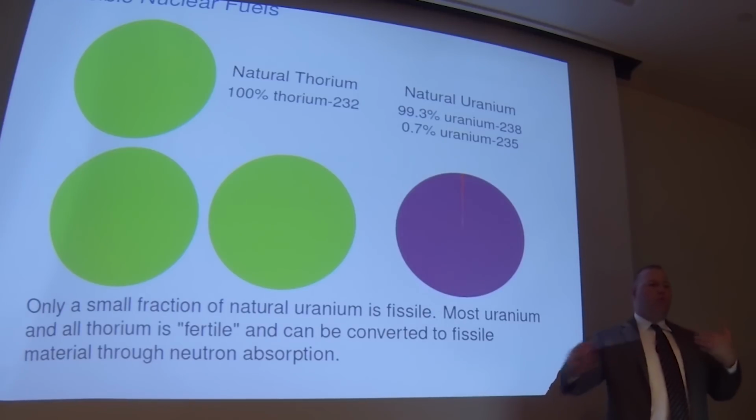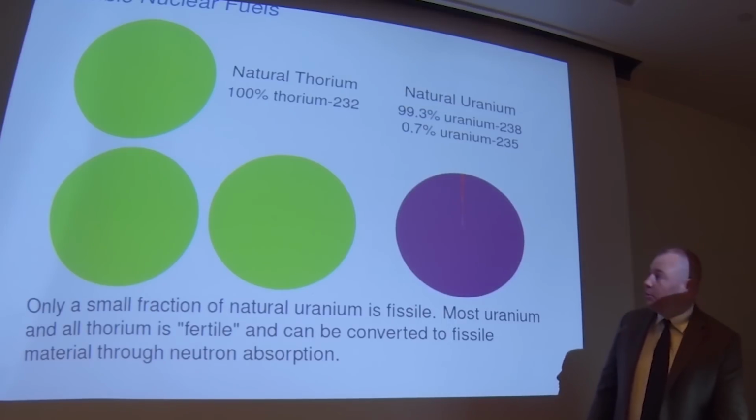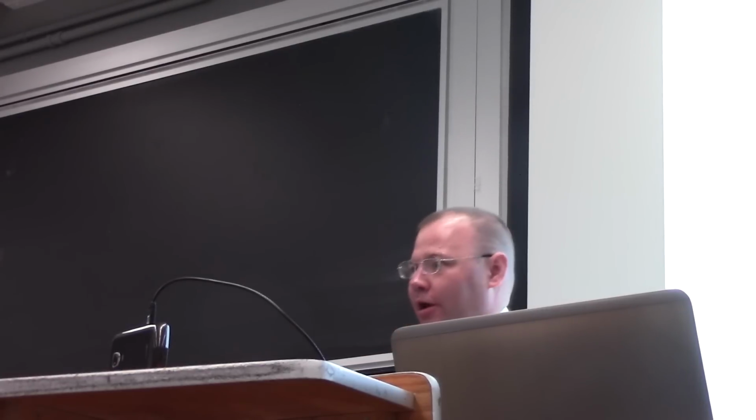But now we've reached a more mature stage where I think it is time to go ahead and look at implementing thorium as a nuclear fuel. Both thorium and uranium-238 can become nuclear fuels by absorbing a neutron. And this happens inside a nuclear reactor. And this is what Glenn Seaborg figured out right here at Berkeley, 70 years ago, that this was possible.